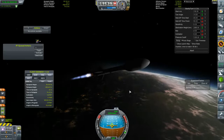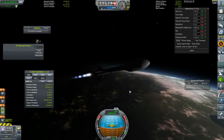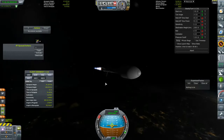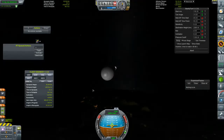Just about ready to release the fairings here. We always like to release the fairings whilst we still have a negative periapsis, so these things burn up in the atmosphere. If they don't burn up, they might just smash down on someone's head. Either way, it's fine for us, so we don't have to worry about having debris in space.